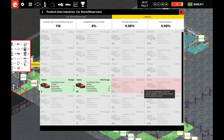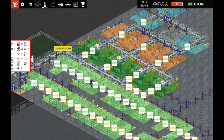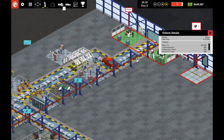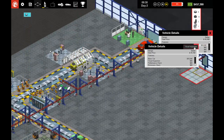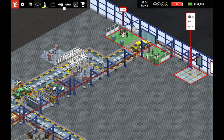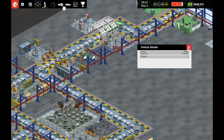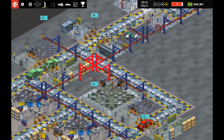5 customers per hour, so we could build an expensive car. Nothing, nothing, nothing. So we're not going to make money until these cars get through. Here we go, there's one going through. What's that one? Sedan. What was that one? So that should be an M. No, sedan again. Sedan again. Where are my M's?